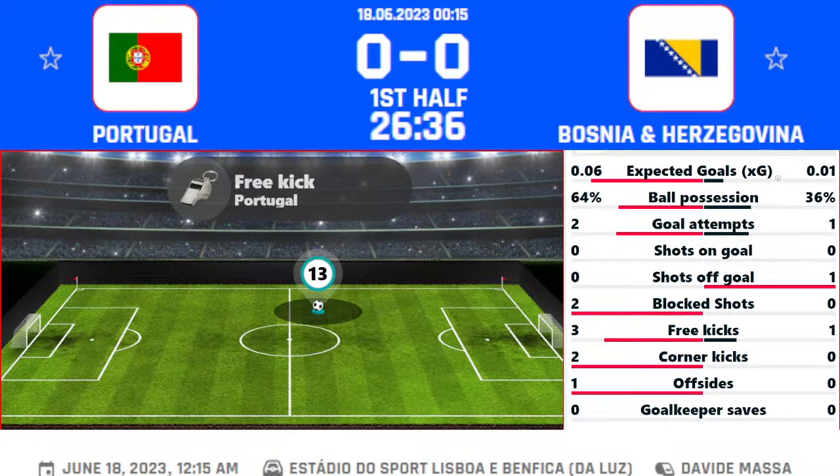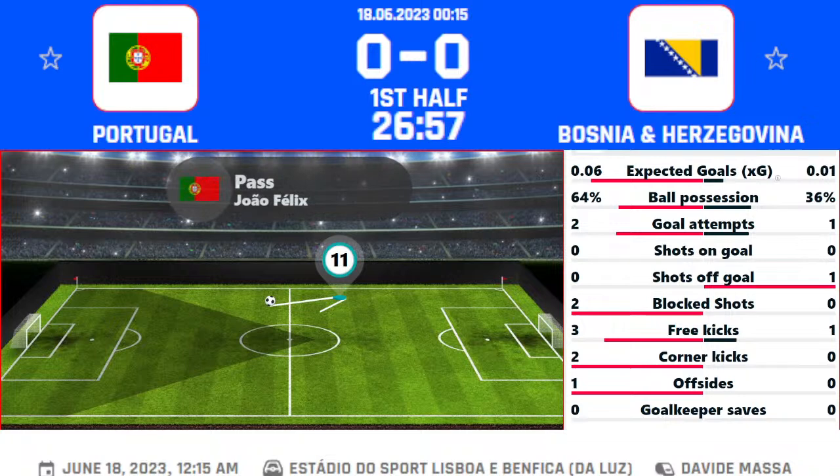Well, the lineups for Portugal and for Bosnia. For Portugal, it is 3-5-2 is the formation. The players who are starting for Portugal, it's the keeper Costa, number 22. Then we have Pereira, number 13. Then we have Diaz, number 4. Then we have Antonio Silva in the back.